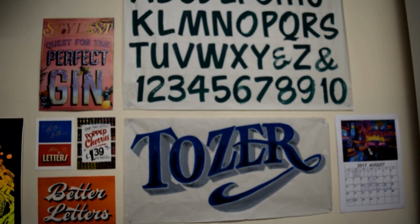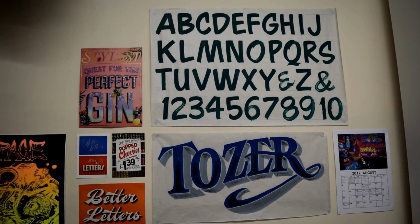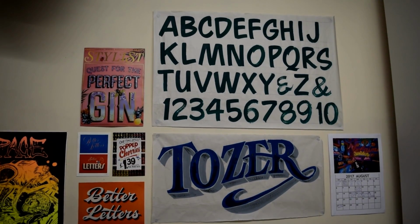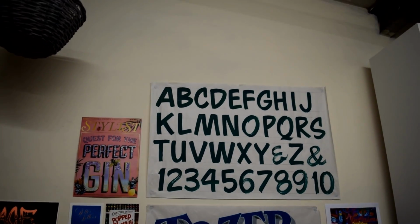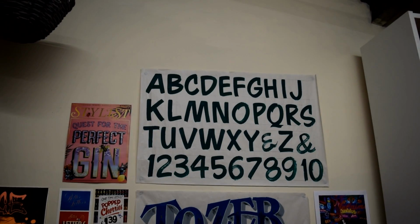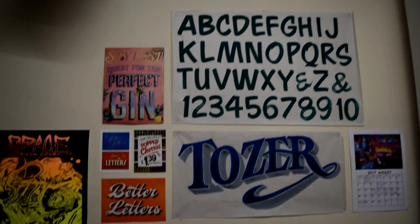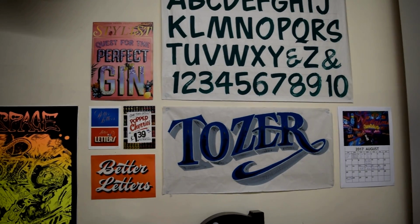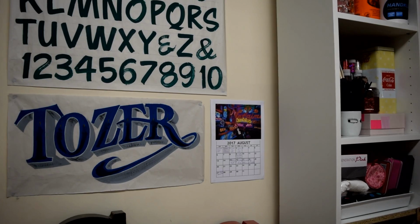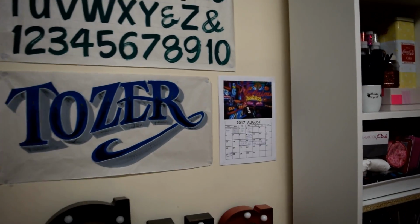From a recent workshop I talked about in a video, Mike Meyer, a famous sign painter from Mazeppa, quickly painted these upright casuals, and he did one for everyone, and I took this sheet, and he also made this for me. And I've just got a little calendar there for August that I made myself.